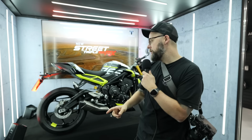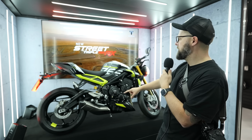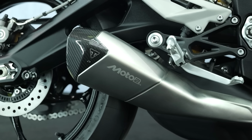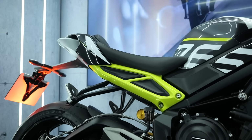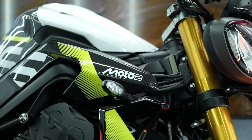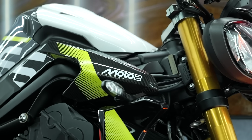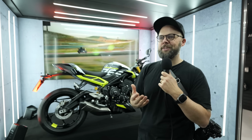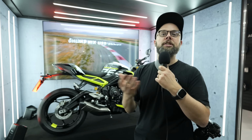On top of the paint job though, you've also got Moto2 on the silencer. You've got a dimpled seat cover as well, which is nice looking, but also they say gives a little more grip, so better for that aggressive track riding where you're really hanging off. And also you get a Moto2 logo when the TFT dash starts up, which, you know, functionally doesn't really do anything, but maybe just gives you that sense of a little bit of prestige.